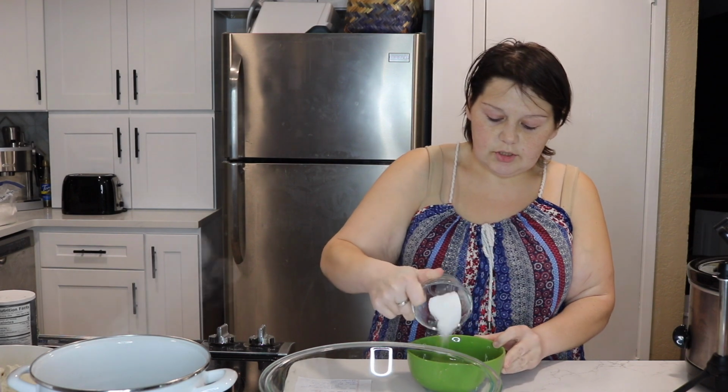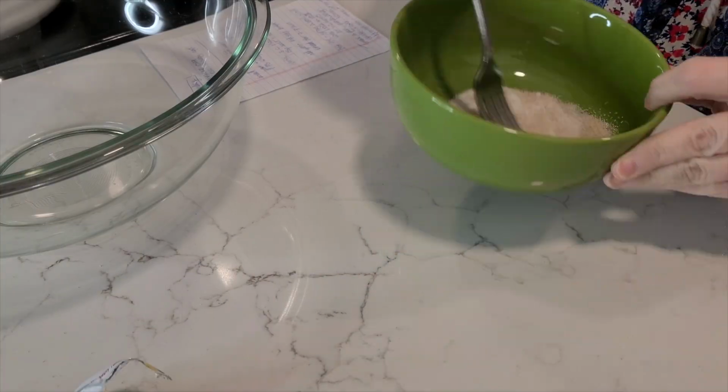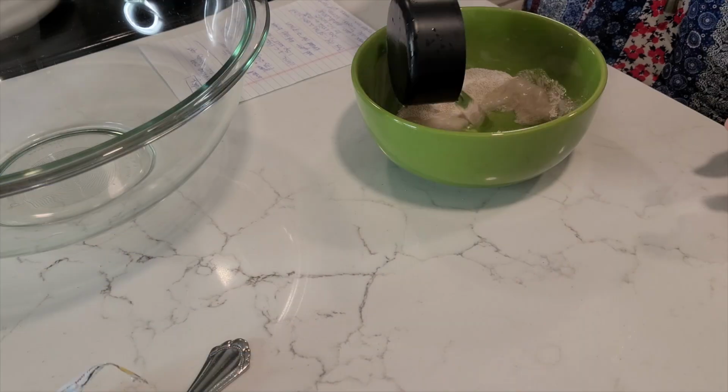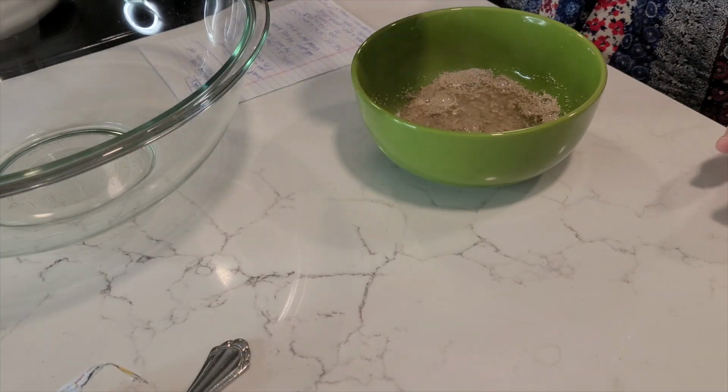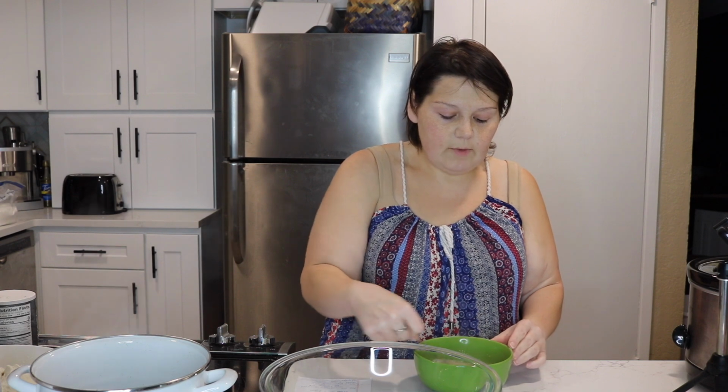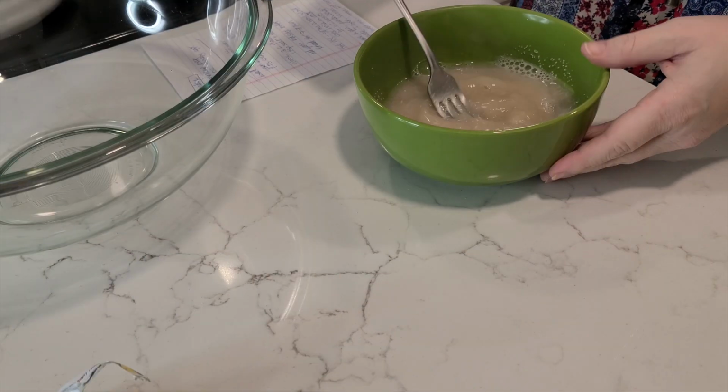What you're gonna do is you're gonna take a package of active yeast, pour it into a bowl. Then you're gonna add in a tablespoon of sugar and just mix that together. There's little clumps in mine, which is fine. And then you're gonna add in about 1 1/8 cup of warm water. You're gonna mix that really well. And you're gonna let this sit for about 5 minutes while it proofs.